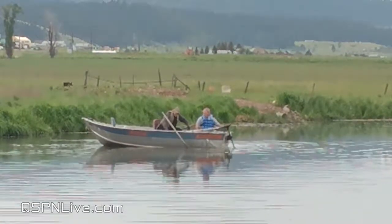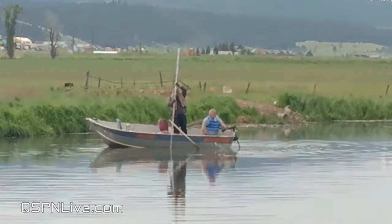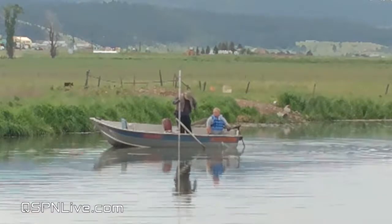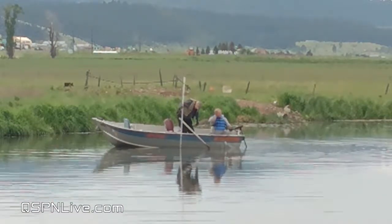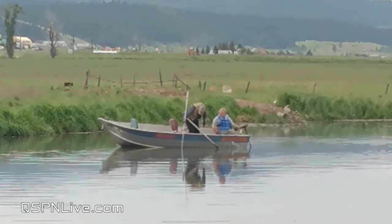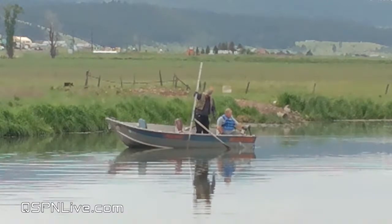Technicians judge the sludge, as they call it, by using a pole to measure the amount of water, sludge, and natural material in the ponds. They then send their samples off for testing to determine if biochemical augmentation can be used, and if so, what the correct chemical composition to handle the problem will be. That testing will take several months. Reporting for QSPN Live, this is Tim Allen.